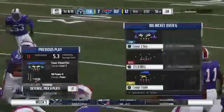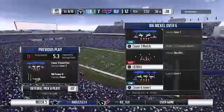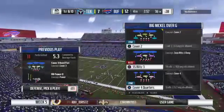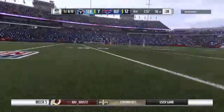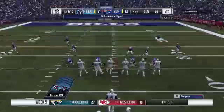Would you say this offense is locked in right now? They're having no trouble on this drive. What is it, 3 plays, 3 first downs? Yeah, you talk about on the march. They keep this up, they'll get to that end zone real fast. So from the 36 now, 1st and 10.